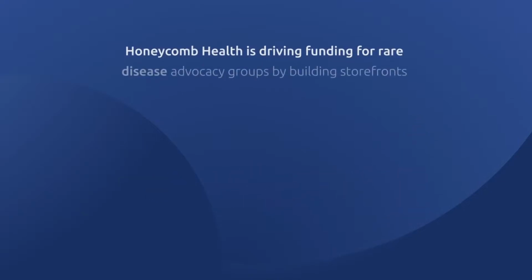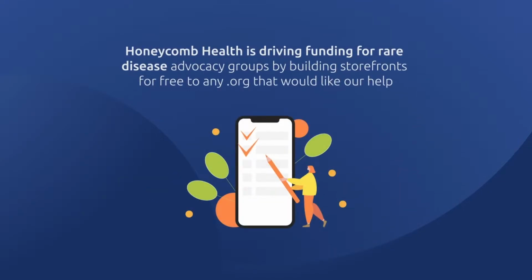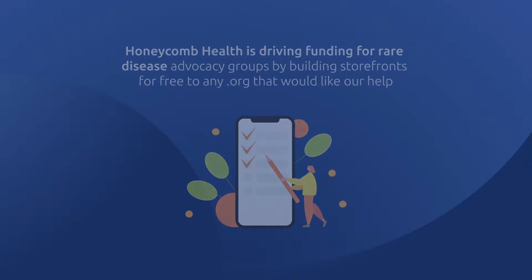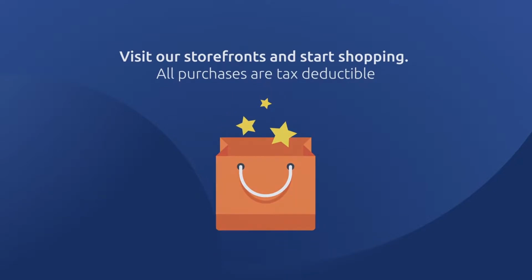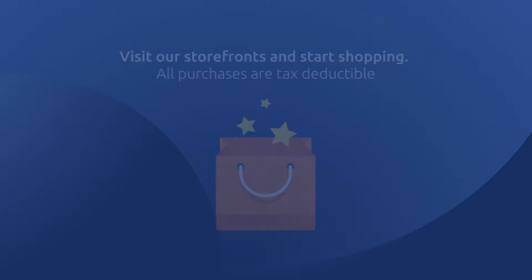Honeycomb Health is driving funding for rare disease advocacy groups by building storefronts for free to any .org that would like our help. Visit our storefronts and start shopping. All purchases are tax deductible. Help us help others.